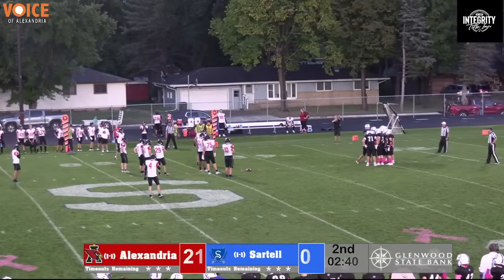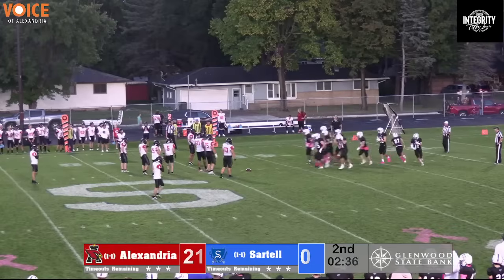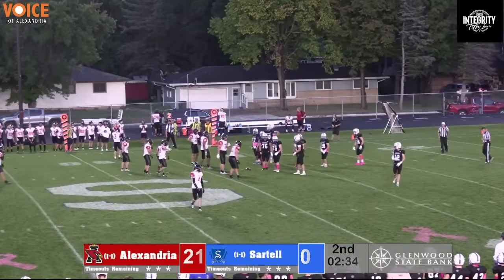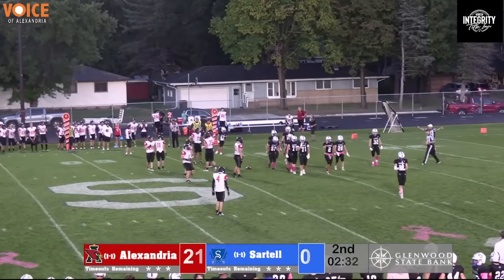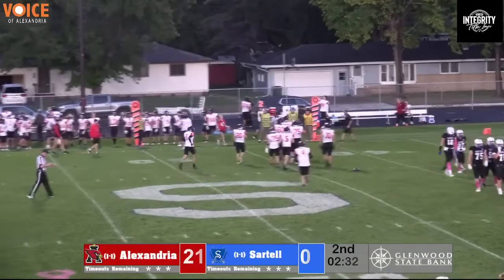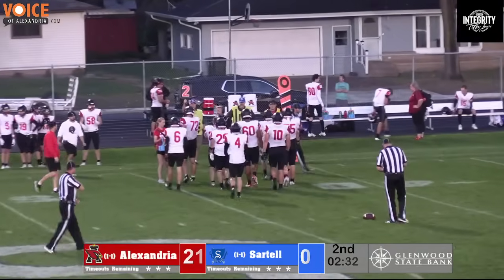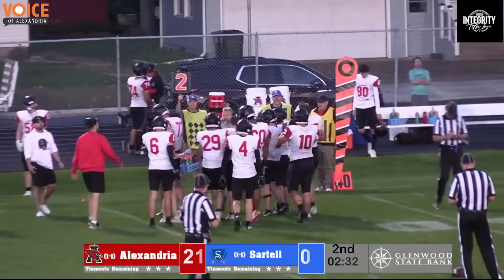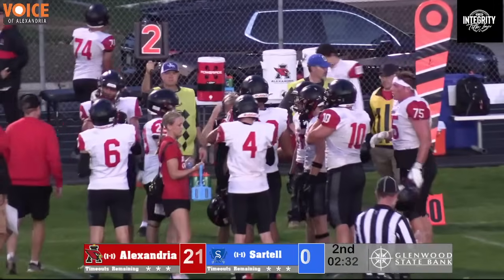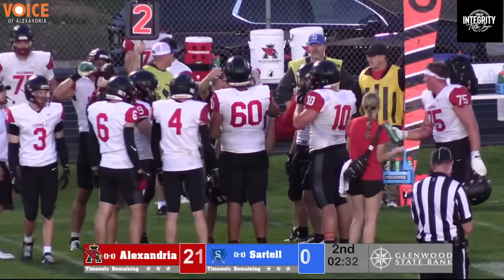The Sabres continuing to huddle, showing not a lot of urgency right now, but again, timeouts with which to use. And now I think the Sabres are going to take that first of 3 timeouts. We will do the same. 2:33 to go until intermission. Your numbers on the Glenwood State Bank scoreboard in North Star North District football. The Alexandria Cardinals have the lead over Sartell 21-0.